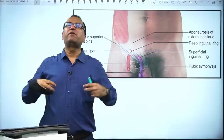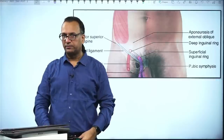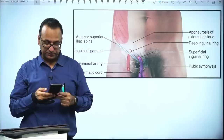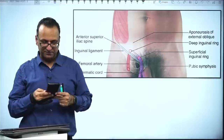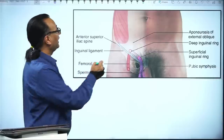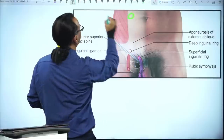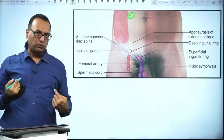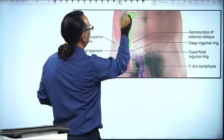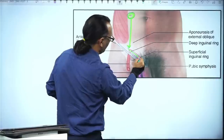You know, the testis develops in the abdomen, descends down to the pelvis, then into the scrotum, and in the process, the inguinal canal is formed. Again, you have to understand that the testis in a male develops in the abdomen, descends down into the pelvis, passes through the inguinal canal, and then moves into the scrotum.